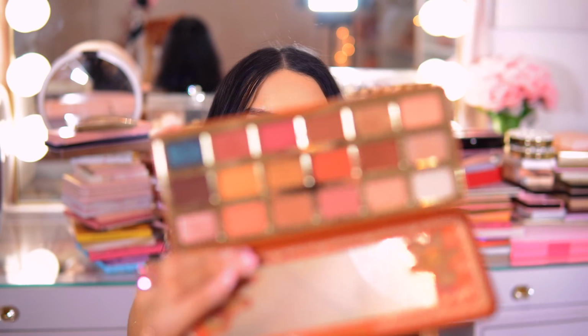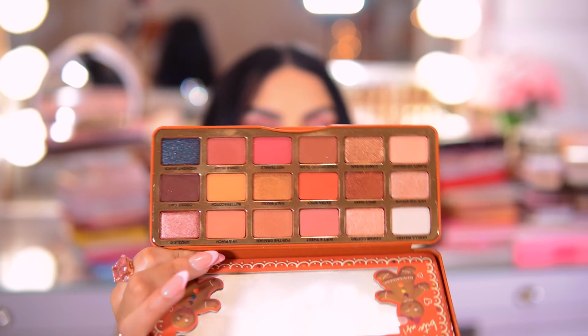So next I have my Too Faced fall time palettes. I do also have the cinnamon swirl one. It's somewhere in that pile, girl. So first is the gingerbread extra spicy palette. Need I say more? This color story is gorgeous. I'm definitely not getting rid of this.